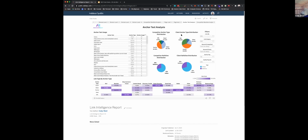Once you have the anchor text distribution, another good thing to track is the nofollow distribution. So just what percentage of the links that you're building are follow versus nofollow.